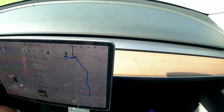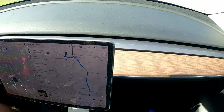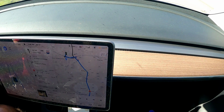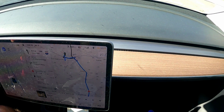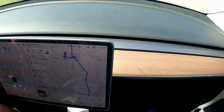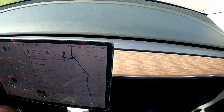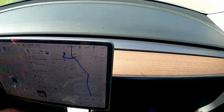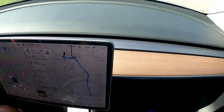Alright, so we had some nice views of the mountains on the West Virginia Turnpike. Unfortunately, I was on a conference call and did not get video of entering Ohio, but I am certainly back into Ohio. In fact, I'm 38 miles into Ohio, coming up on our final charging stop, Cambridge, Ohio, which was our initial stop on the way down, so that kind of makes sense.